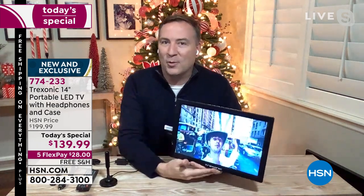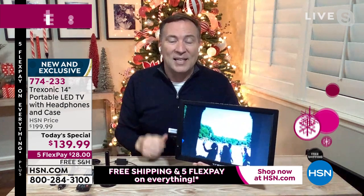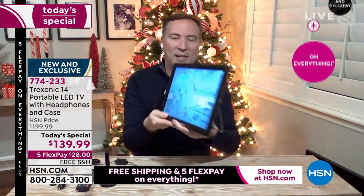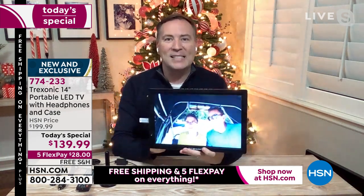And you're taking the biggest screen that we've ever had from Trexonic. When we launched this about 18 months ago, it was only a 7-inch screen. This being the 14-inch screen, it would actually take 4 7-inch screens to equal the same amount of viewing space that you're getting now. It's the biggest screen that we've had, but it's only 2 pounds and it's only an inch thick and has its own kickstand built in. And it's also portable, meaning that I'm plugged in now and now I'm not. There's a 3-hour battery that is built in this.